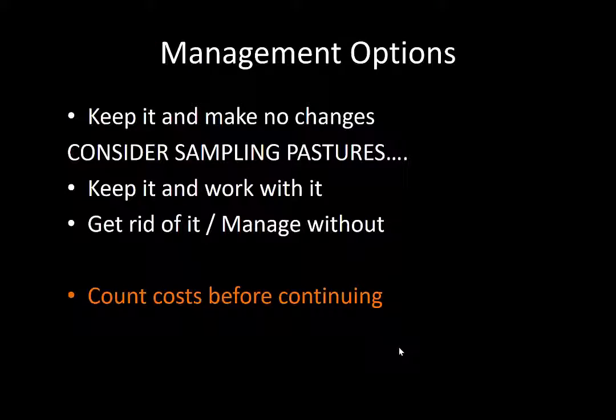So what are our options in dealing with this? We could keep it and make no change and just keep on rolling as we've always done. Or we might consider sampling our pastures in an effort to keep it and work with it, or in an effort to get rid of it and manage without it. And I want to make the statement right up front that it's important to count the costs. If we're thinking about doing this, we need to know what it's going to cost us.